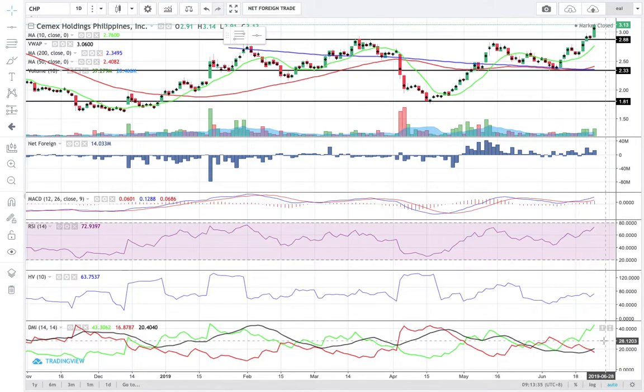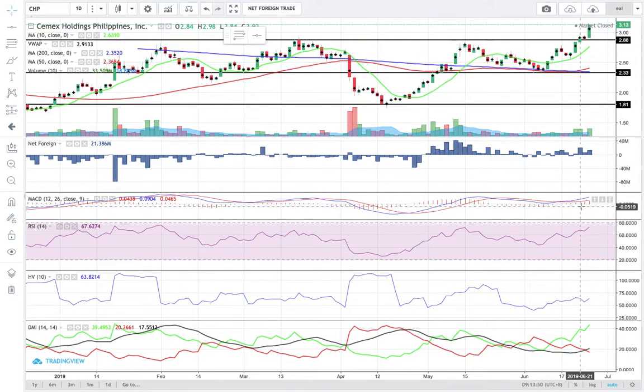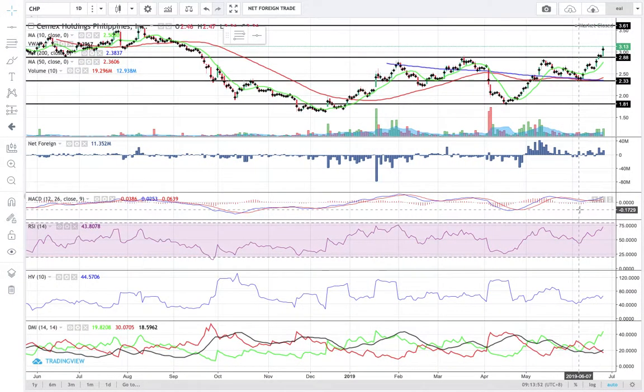The upward momentum, it appears the positive DMI is distant from the negative DMI, but the upward momentum is still not in a very strong category. Okay, so here, I'm still bullish on CHP, but for the new entrants, make sure that you calculate your reward to risk ratio. There's your resistance at 3.61.